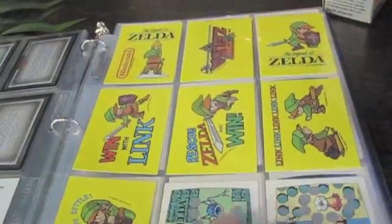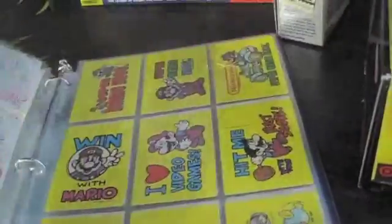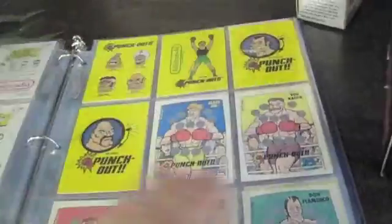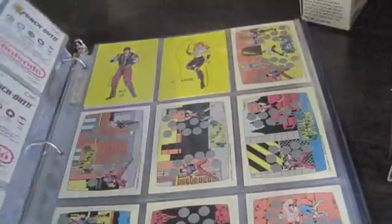This is the complete 1989 Nintendo Topps game packs, starting with Link, Legend of Zelda, The Adventure of Link. I got some Mario, Super Mario 2, Punch Out, Double Dragon, and that's the complete set there.